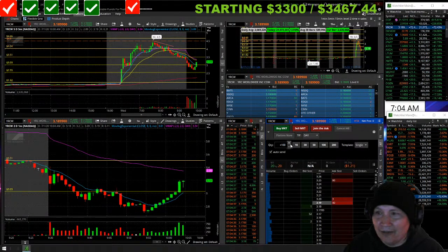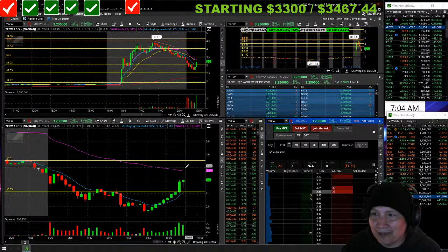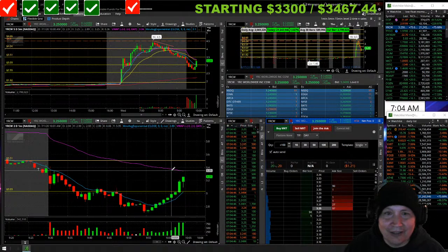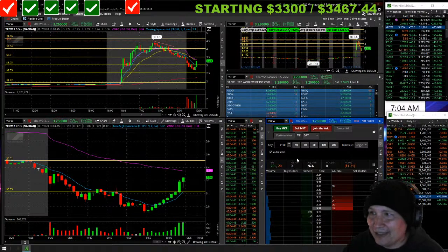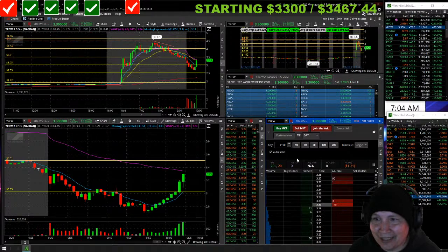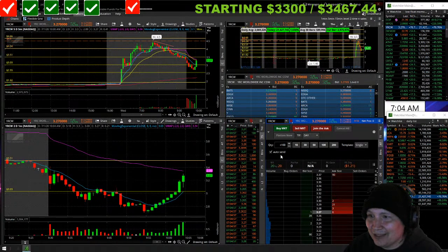Oh man, YRCW. YRCW has room up to the 350s. Has room up to the 350s right here. Look at that, 350s. Oh my gosh. Oh man, that was it right there too. That was it, man.